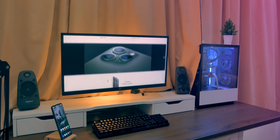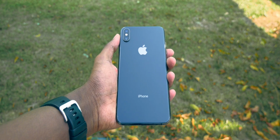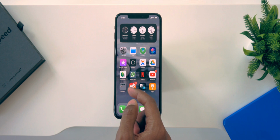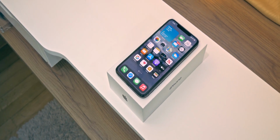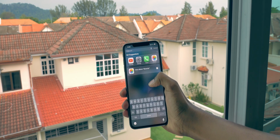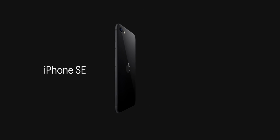If you always wanted to get an iPhone, but you don't have enough cash to get one, what if we save a few bucks and get a 2-year-old flagship iPhone? That sounds like a great idea. I mean, with the new iPhone right around the corner, the XS Max would probably get a huge price cut. But should you really go out and buy a XS Max instead of something like the all-new iPhone SE? Well, let's find out.